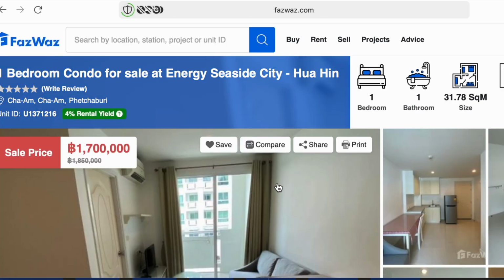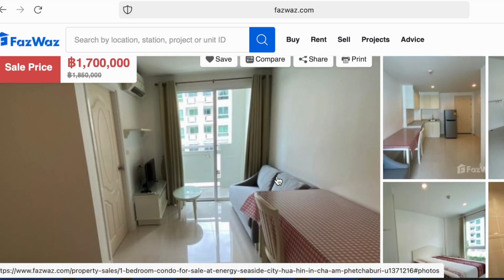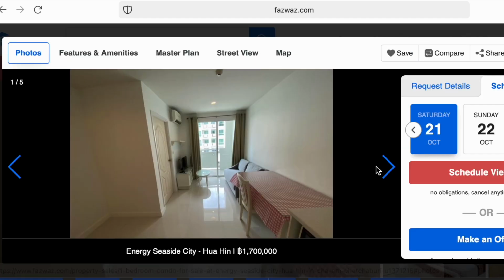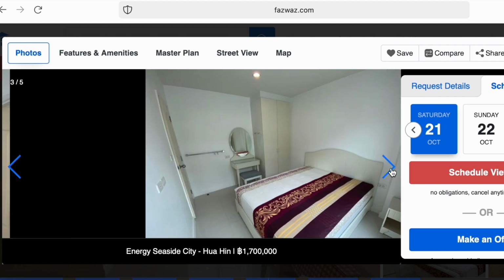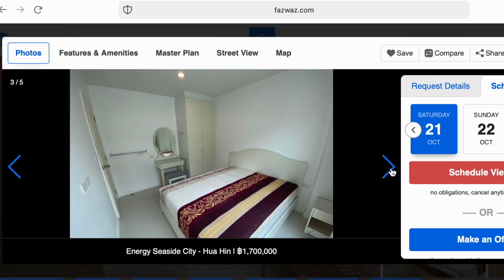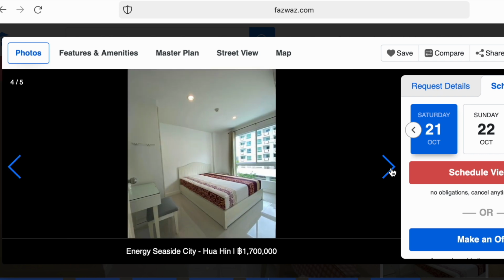Yeah, let's see what else is here. So just look at some pictures so you can kind of compare. Now I believe these condos are being promoted at a price of 2 million baht. And there appear to be only 3 condos for sale that are under the 2 million baht. Those will probably go fairly quickly.